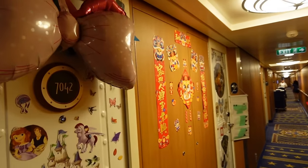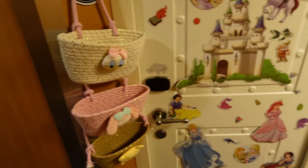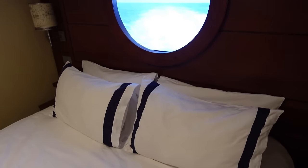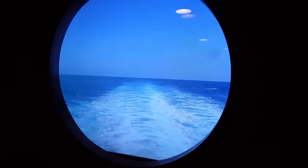Balloons, look at this, Chinese New Year as well. Oh, this is awesome. Yeah, they put these little baskets out. Cute. And little bits of pixie dust are given to them. Oh, it's lovely. And back here in the stateroom and on our magical portal, you can see we're looking at the back of the ship just there.